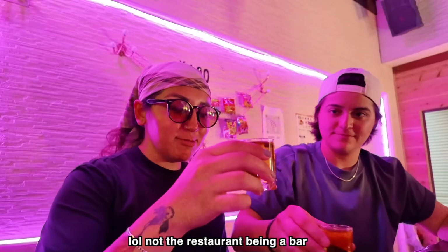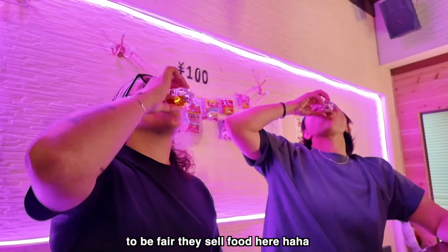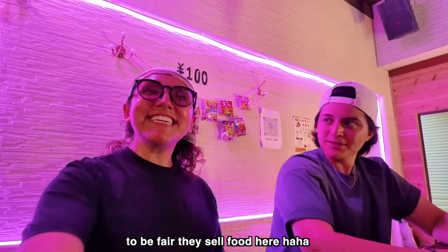First shot in a Japanese bar. Let's go. Yay! So I forgot to say, but that was a Fireball because Fireball is the best liquor. Just letting you guys know.